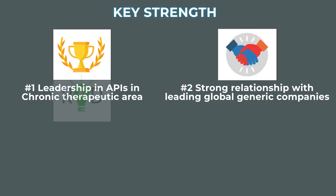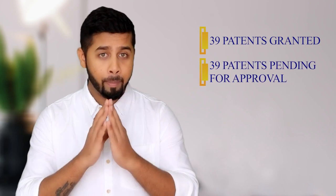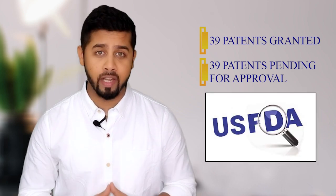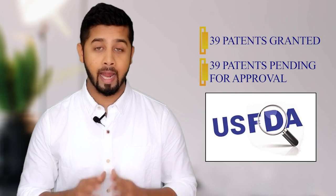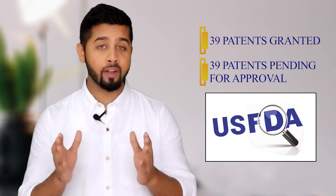Third strength is focus on R&D and quality. Glenmark Life Sciences has a total of 39 patents granted and 39 patents pending for approval. It has been inspected multiple times by top regulators including US FDA on a regular basis and did not receive any warning letter or import alerts. This signifies the quality of their work.